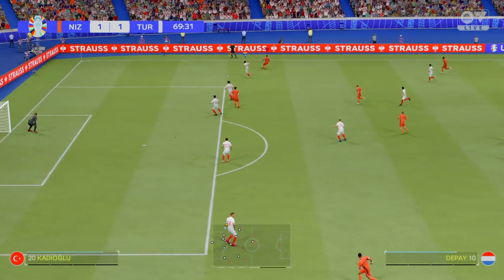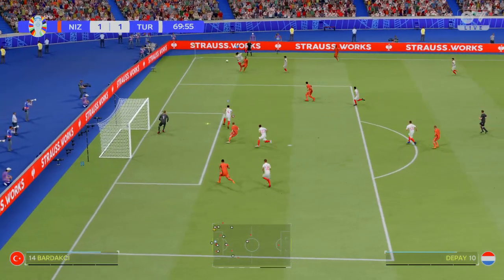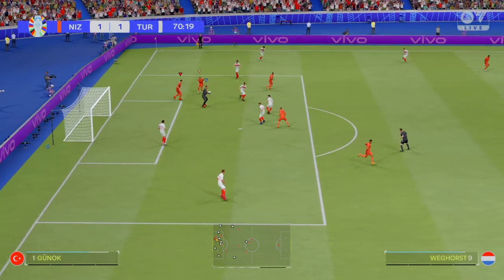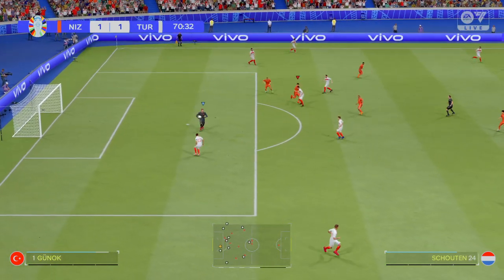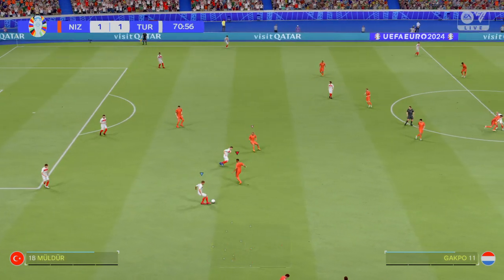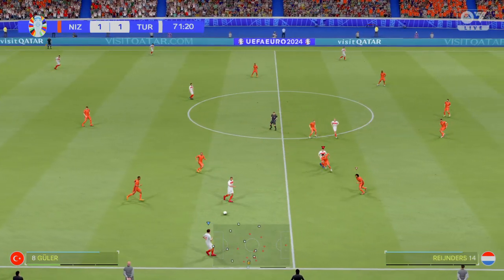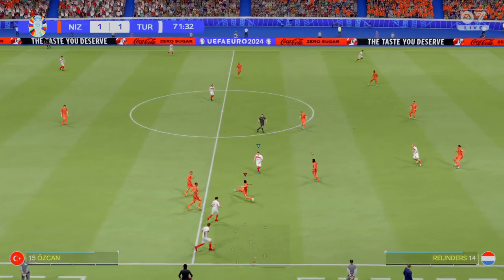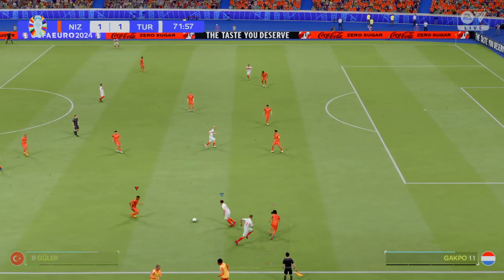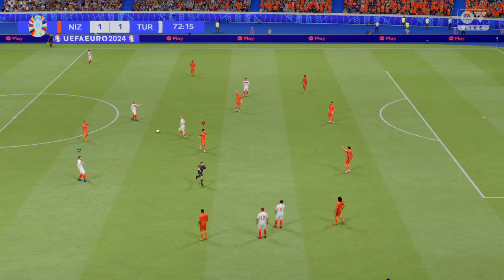Depay. He could pick out a teammate. And after the cross, a tremendous block. Well, the keeper had plenty to think about with bodies around him. Özcan. And continues his run. And the referee blows the whistle. It is a free kick.